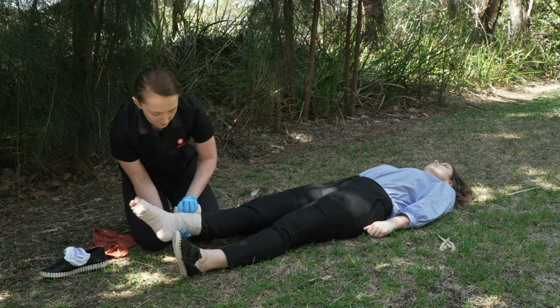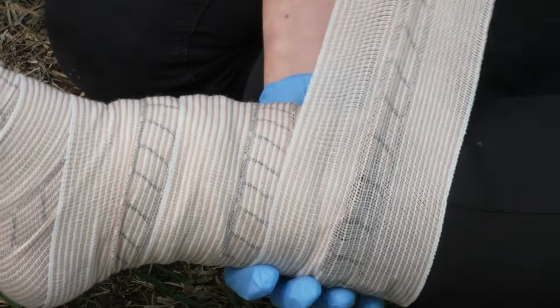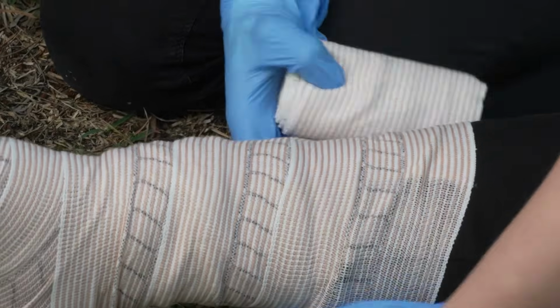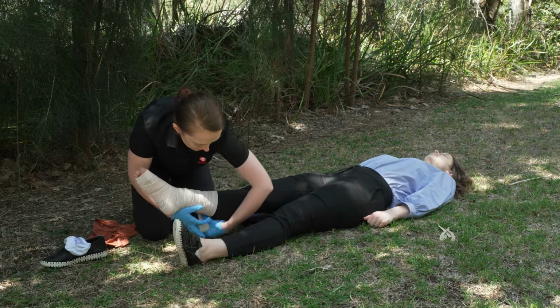You'll notice as I'm coming up, I'm moving my bandage roughly halfway up the previous loop. It will give me the most amount of range along the leg, whilst also ensuring that I give good compression. You don't need to overlap the bandage again and again. As long as it's good and secure, it'll provide that good compression.